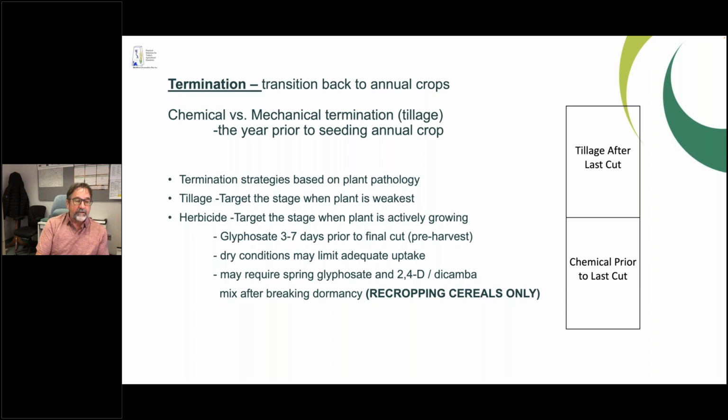So in this trial, we're going to use glyphosate 3 to 7 days prior to the final cut, and that'll give the glyphosate a chance to translocate down into the root zone where it's effective, and then we'll remove the forage production after that.